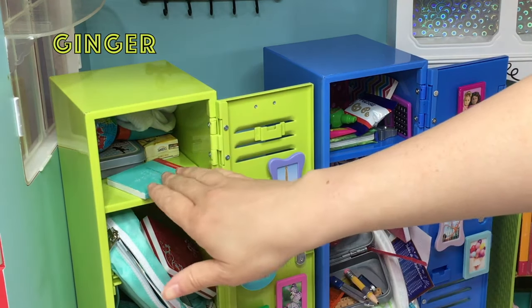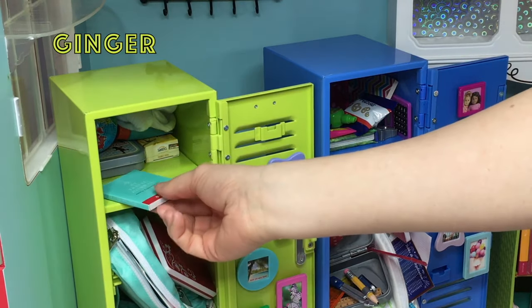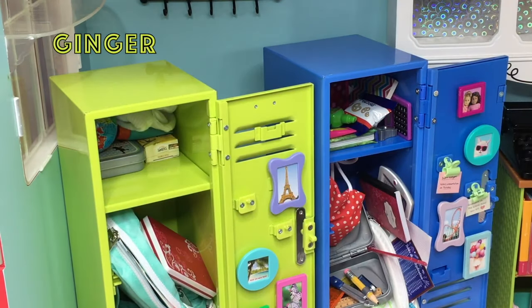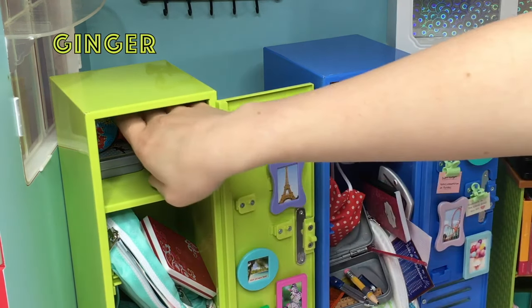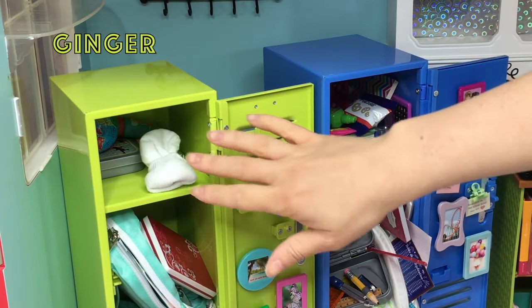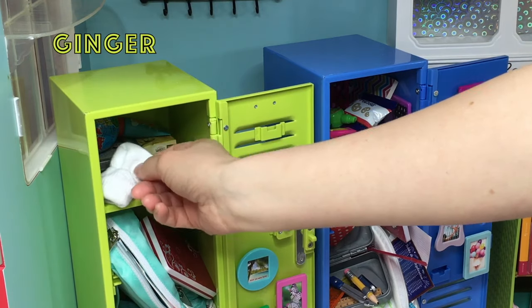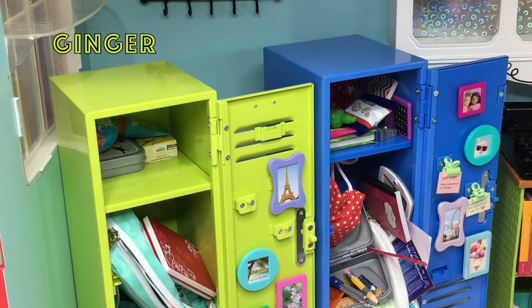We also have a travel journal from what she used right at the start of the year. There's an Eiffel Tower. So that's definitely a great read. Something dropped, I'm not sure where it is. We'll probably find it later on, but let's see what else there is. We'll have to reach right at the back. We have some socks. That will definitely need to go in the washing machine. That's not the best to keep in your locker, so let's go ahead and move those out of the way.